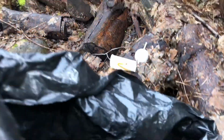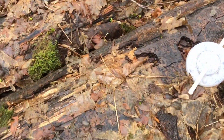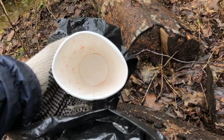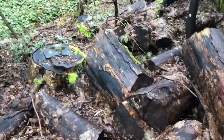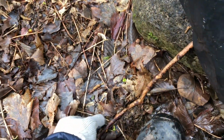Oh, wow, it's particularly nasty over here. I think people just walk along the sidewalk and they just throw their stuff from the sidewalk. Like a McDonald's cup with stuff like that. Can clean that up. This is awesome, actually, being able to log a unique icon and doing something good for the environment. Cigarette butt. Look at this.